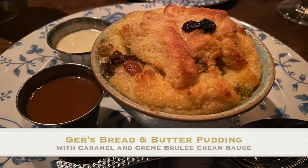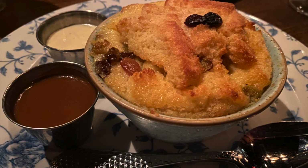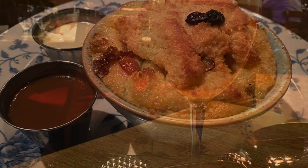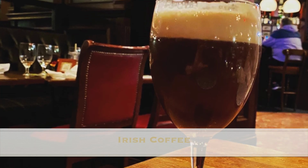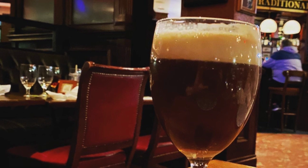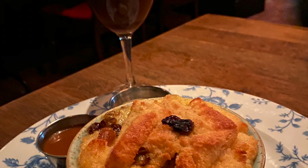For dessert, we ordered their famous bread and butter pudding, as well as a traditional Irish coffee. This was served with both a caramel and cream sauce to drizzle over the top. And although we were really full, we ate every single bite. It was by far the best bread pudding that we've ever had. We paired it with a warm Irish coffee, and it was the perfect way to end a wonderful meal.